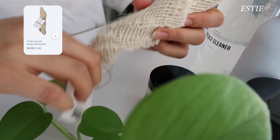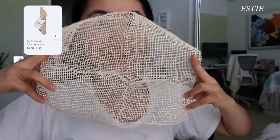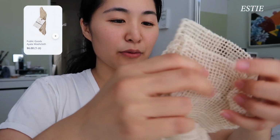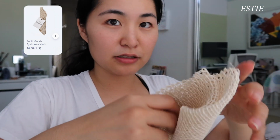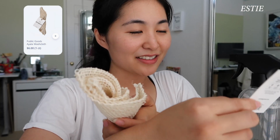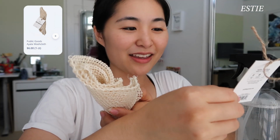It's kind of hard to take off. It's around this big. It feels pretty coarse, but it's supposed to be like an exfoliant cloth wash. So I'm gonna try this in the shower. I don't know how to pronounce this. Ayate? Is this like Ayate washcloth?